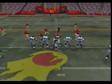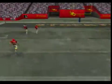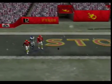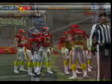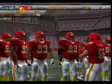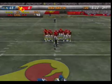Two deep, using split back. The rush is on. With the pass. Drops the interception. Oh, man, he had it in the end zone to drop it. That's the second worst thing that can happen to a defender, to drop one like that. The absolute worst thing is to have your man beat you for 6.